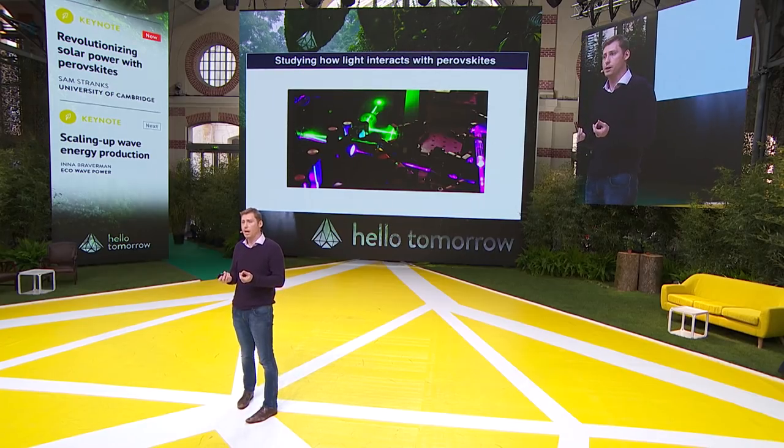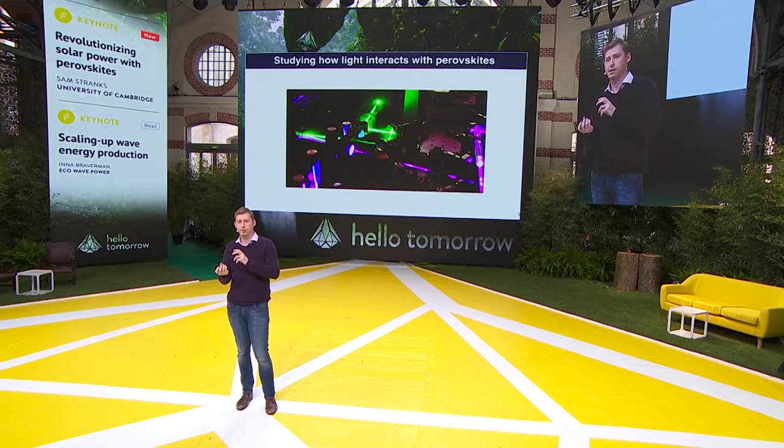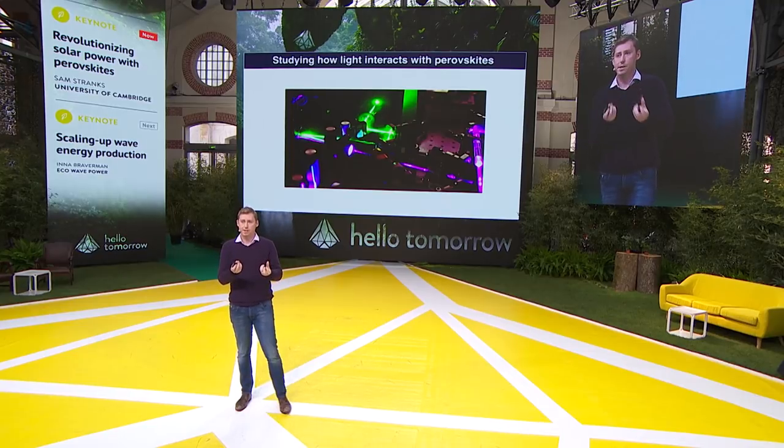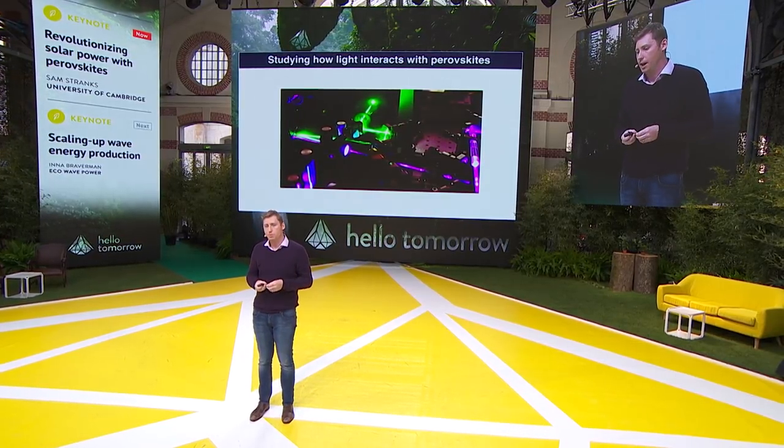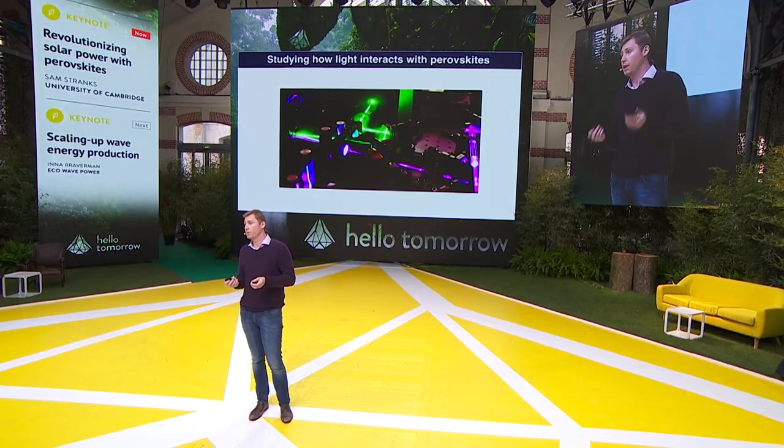So in my lab, we look at how we use lasers to look at how light interacts with these perovskite materials, how it creates energized electrons, and how we can collect those energized electrons. So we look at timescales of a billionth of a second and length scales 1/100th the width of a human hair.